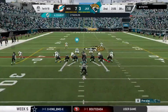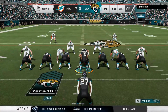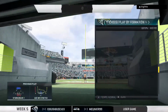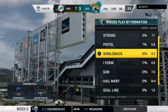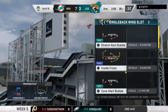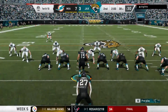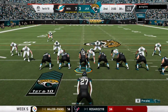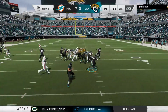They don't need to run another play here before the 2-minute warning. Let's see if they do it anyway. 2 minutes to play in this first half. 7-3, our score. And we'll remind you that coming up at halftime, we'll join Jonathan Coachman and the gang in Orlando. Coach will have stats and scores from the early games going on here around the NFL.